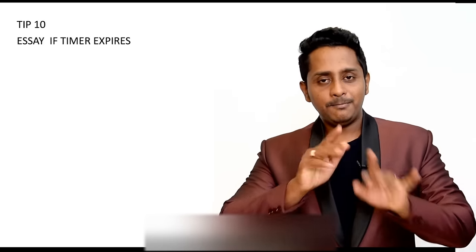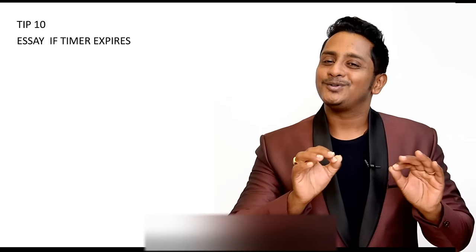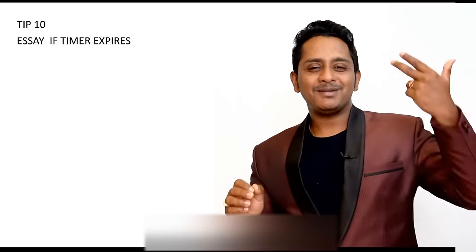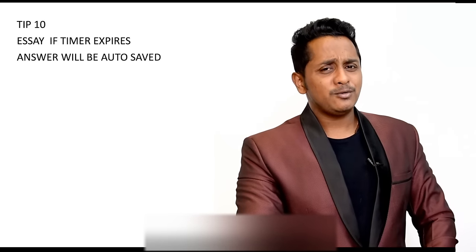Let's quickly move to tip number 10. Okay, essay. I was typing, the timer expired. What is going to happen? Whatever you have typed will be auto-saved. You don't have to worry, because 20 minutes is a time-bounded module, so it will be auto-saved. Hope you're getting it. Don't worry too much about it.